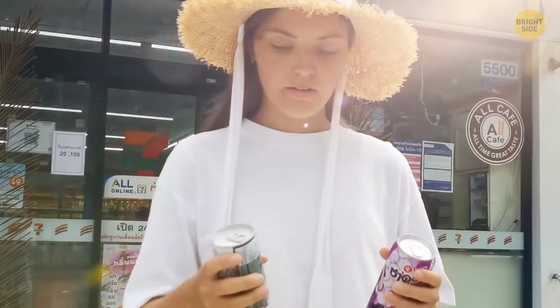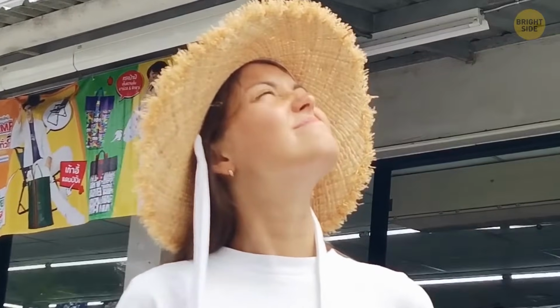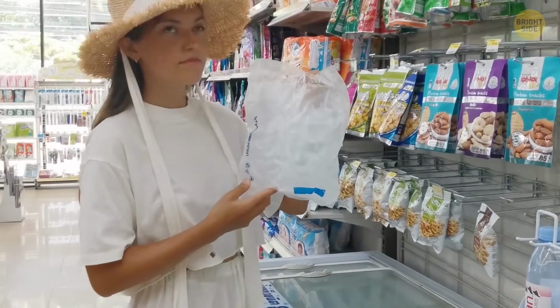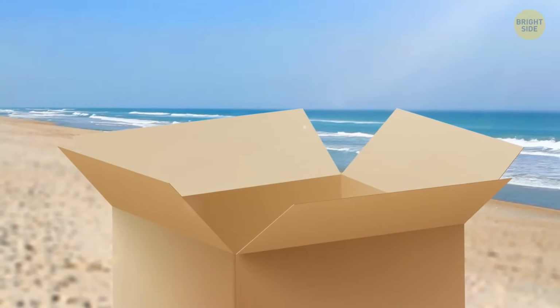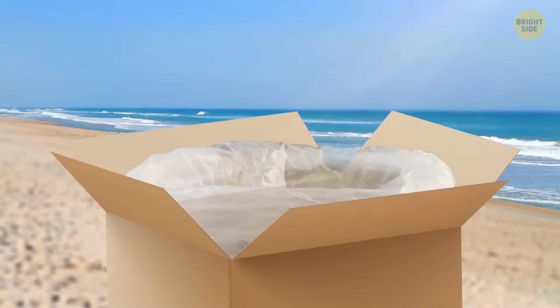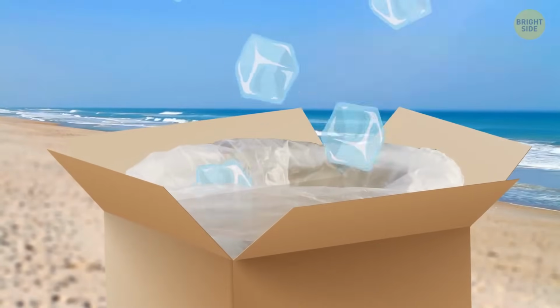Speaking of beverages, those cans of soda you just bought get warm way too fast. Let me help you out. Quickly pop to a nearby store and buy some ice. Then just find an empty cardboard box and a plastic bag. Open up the box and then cover it with the plastic bag as if you're going to use it as a trash can. Then get your ice and pour the necessary amount inside the box.